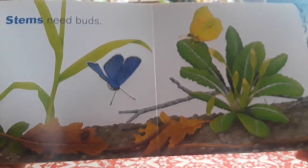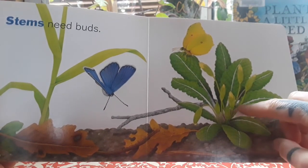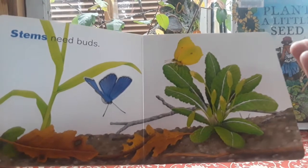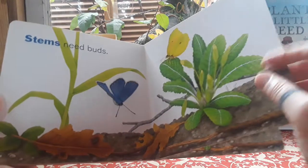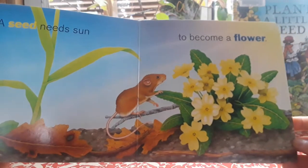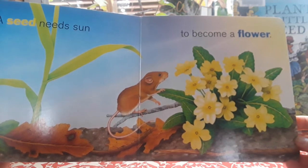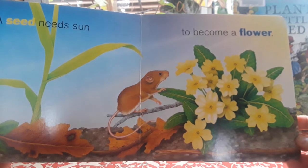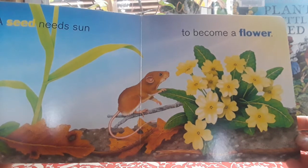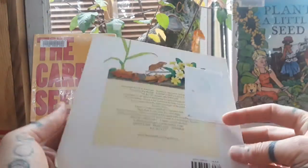Stems need buds. So these are stems. Flowers grow on stems. A bud is a small little closed up flower. A seed needs sun to become a flower. That's right. And when that bud opens up, that sun hits those flowers. They're so beautiful. Our earth is so amazing. I bet those smell nice.